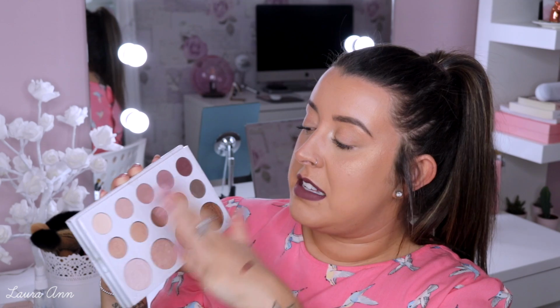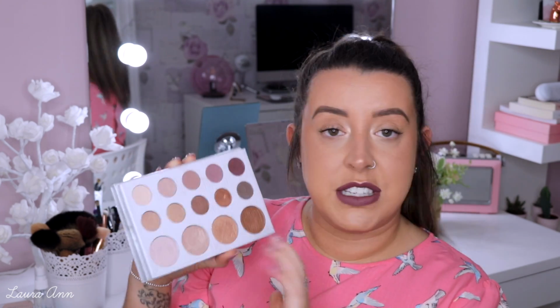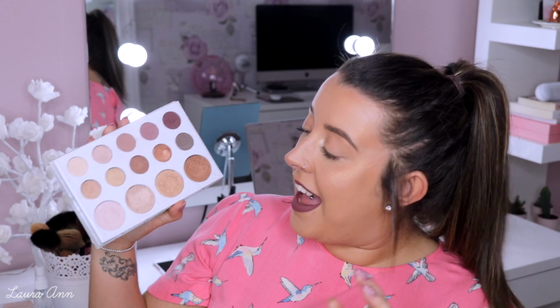I've been using these quite a bit on clients for a lot of proms and also for bridal trials as well, but this palette has been permanently in my little makeup bag just for these two shades alone. I just think they are amazing highlighters. They give off such a nice pigmented glow. They're in your face, boosh, bam, highlighted, and yeah, I just love them.